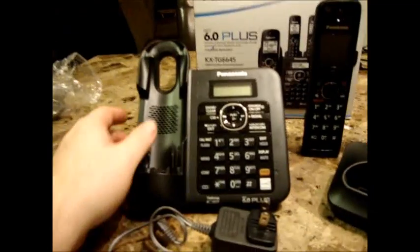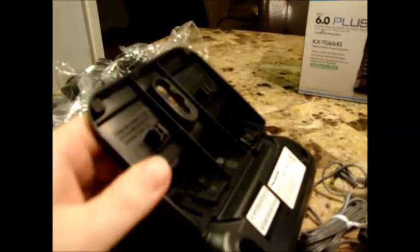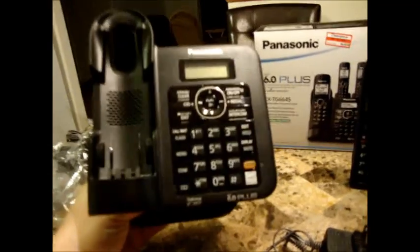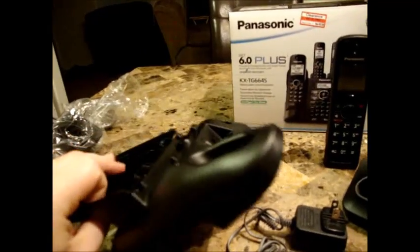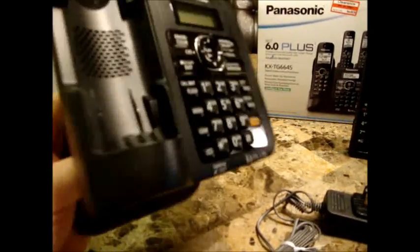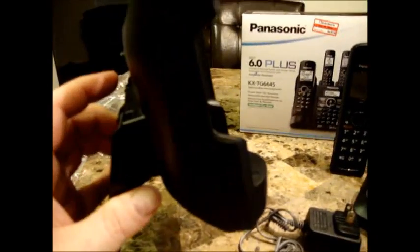One of the cool things about the base unit is this is how the wall mount feature works. It just rotates around, and now it would go on the wall like that. So you can either have it sitting on a table or something, or mount it on the wall. That's what I'm going to use. But that's pretty easy to use and pretty cool.